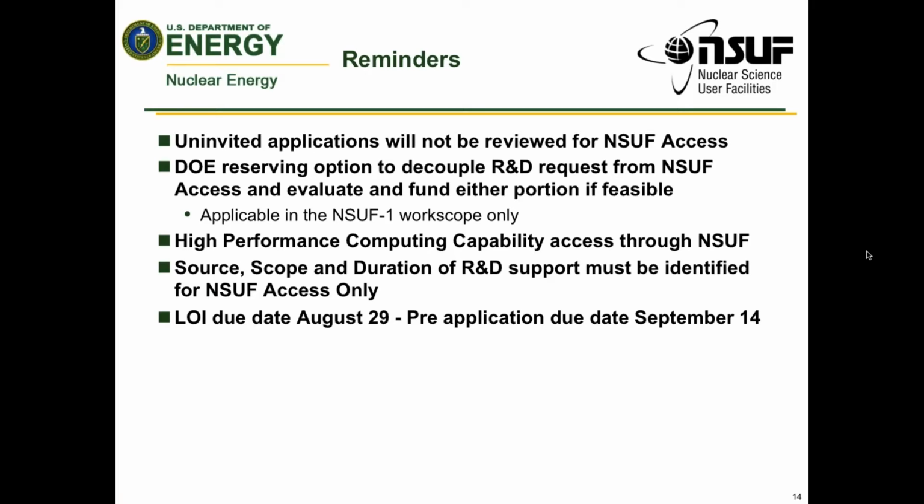High performance computing capability does have access through NSUF. We'd like to see more proposals that are taking advantage of that. We're also asking to see the source, scope, and duration of R&D support for NSUF access only. And I think we've already touched on the dates. Hopefully everybody has those drilled into their minds.